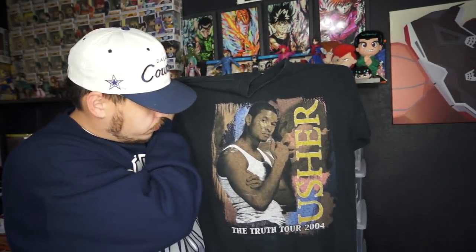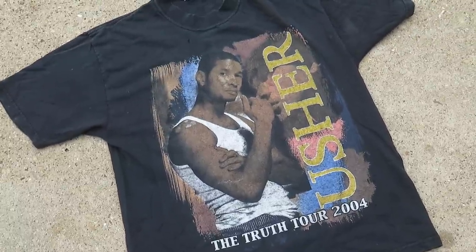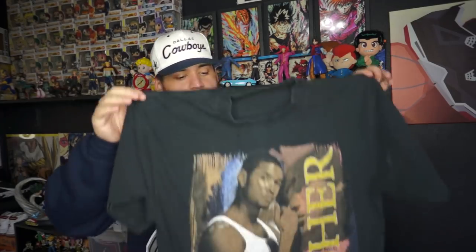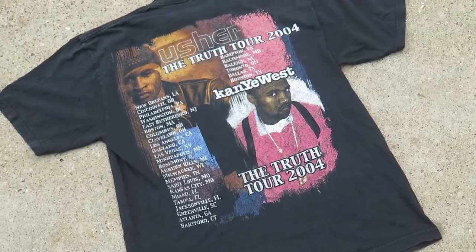And that is the 2004 Usher Tour tee right here. The Truth Tour 2004. You have Usher right there on the front with his name going down the side. You do have a tiny little hole right there in the top and a couple of little tiny holes down here by the 2004. But even with those little flaws, I knew for only $5 I had to take it. And not only is it just Usher, but if you turn it on the back where the tour dates are, you'll see that Kanye West is actually on here as well. So definitely worth picking up for only $5.